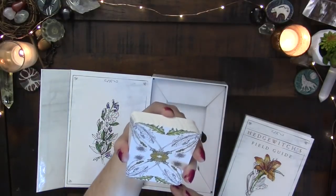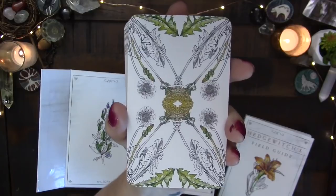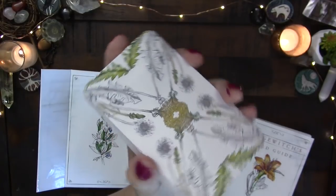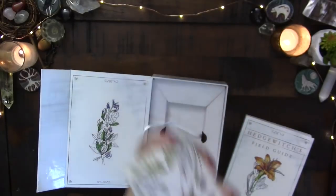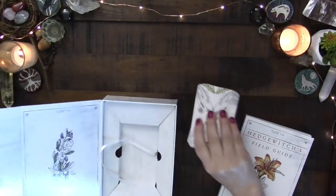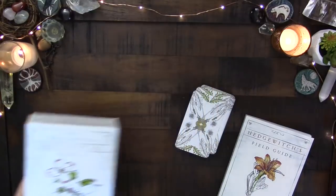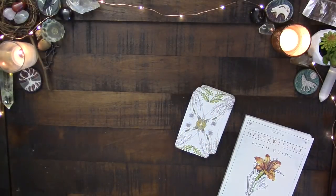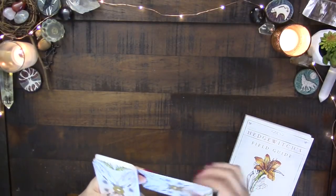The card backs are, for me, awesome because they are dandelions, and dandelions are my favorite flower. Yes, they are a flower, not a weed. And I love it. So beautiful. Llewellyn has really stepped up on their boxes, and I don't really have any complaints about that. And actually this cardstock isn't too bad.